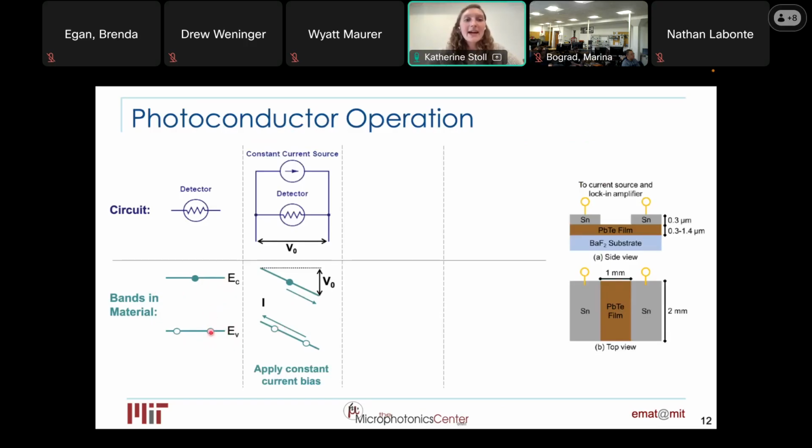And these bands are typically flat with no applied bias. When you apply a bias across these two materials, it causes a bend in the bands, and it will cause the electrons to drift in either direction based on the flow of the electric field.